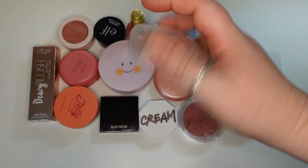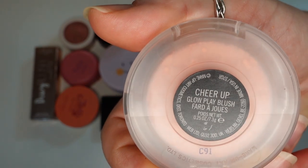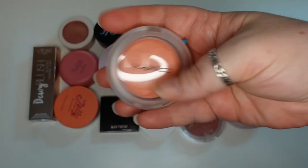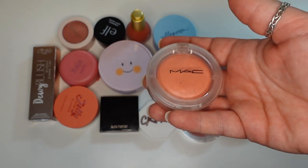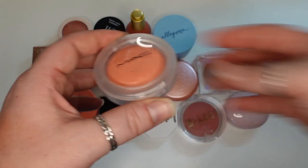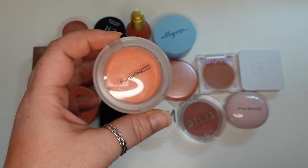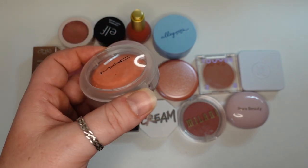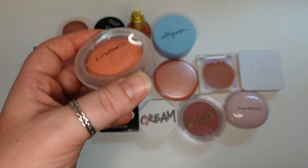So I just recently got this. This is the Glow Play, I think it's called the Glow Play, right? Yeah, Glow Play Blush in Cheer Up. I obviously picked an orangey one because I've said like 5 times I love orangey blushes. I know I'm probably late to the game on this, but I love this. This formula is awesome. It's fun, it is long wearing, and the color on this is amazing. So I really do like these.